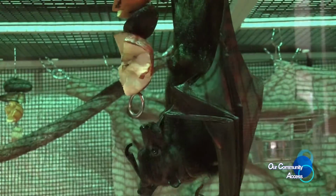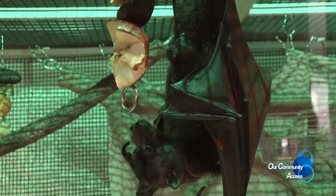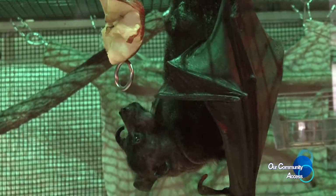Well, the Malayan flying foxes like Tom and Camilla can have wingspans of up to 6 feet. So that's the biggest type of bat in the world. So we don't have those big bats around here, though.